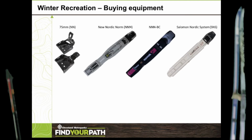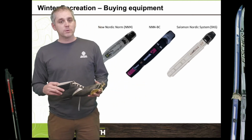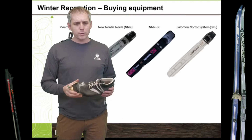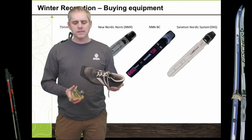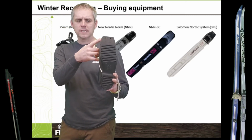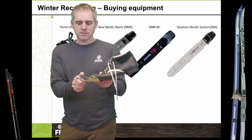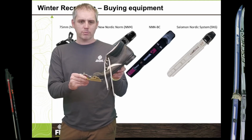So the one on the far left there is kind of an older style. I will say there are brand new boots that utilize this 75 millimeter 3-pin binding. So boots are more generally going to be leather if you're buying boots that are this style. And you can see on the bottom of this boot, there's 3 pins. You can kind of see the shadows here, 3 holes where these pins go. So the binding for this style just goes right on like that, and then it just clamps down, and then you're good to go. So there's no hinge. The hinge is just in the leather part of the boot.